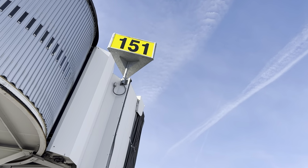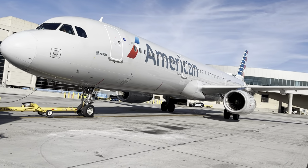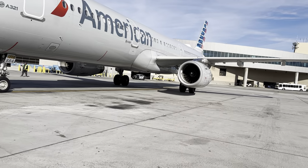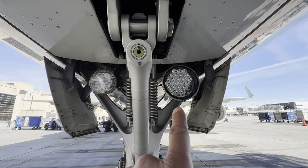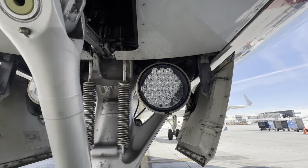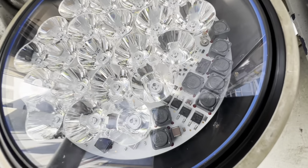Well, we're back at International. Next office. Let's go see how she's doing. Oh man, look at this. They got a brand new takeoff light. This is the new cluster. This is nice. Look at that, that is pretty.